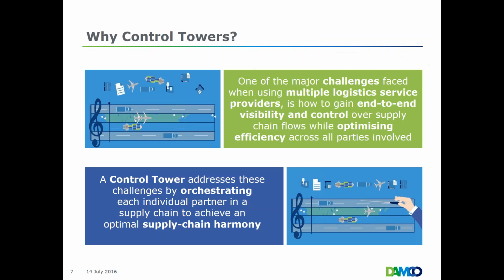So why control towers and what are their benefits? Control towers can be useful for a number of reasons. Control towers act as an aggregation layer across multiple providers and supply chains. They can create one single visibility solution that can combine information from multiple parties and support your business to utilize information in a more harmonious way for planning, execution, and optimization purposes.